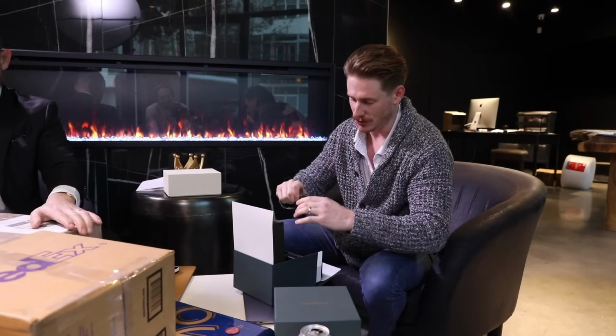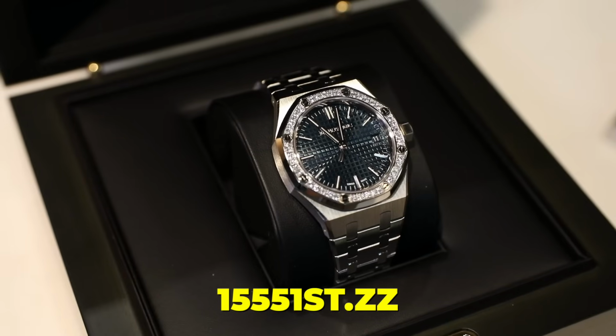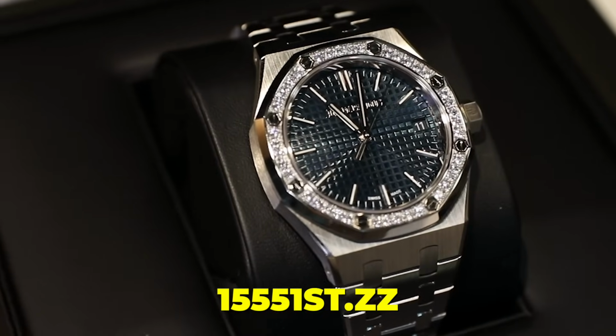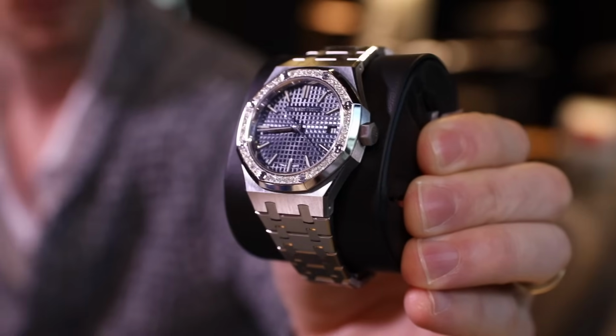This is a brand new 2023 ladies AP. That is a 15551 ST.ZZ, 37 millimeter, absolutely gorgeous piece.